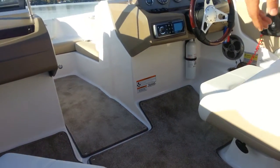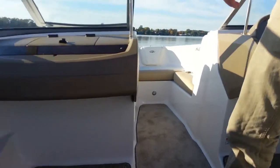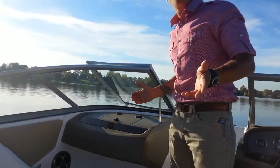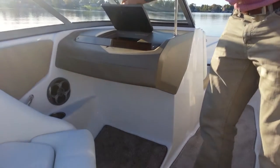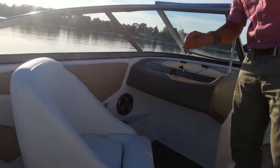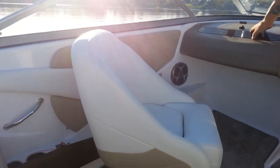All the hardware on the boat, you'll notice as well, is stainless steel. This is just another area that you'll notice that Regal doesn't cut any corners. They're a premium boat manufacturer. And you can see it in every square inch here. There's a nice lockable glove box here. It's fantastic for keeping your wallet or your purse or any valuables here. You can lock this up, dock your boat, go to the beach, and you know that your goods will be safe when you get back.